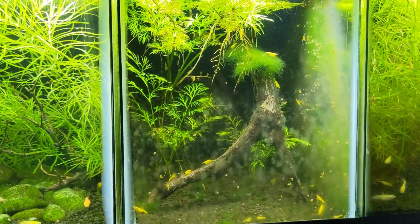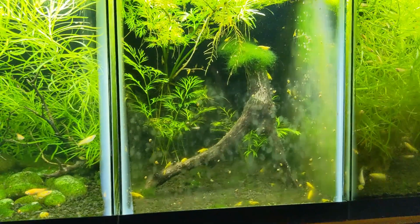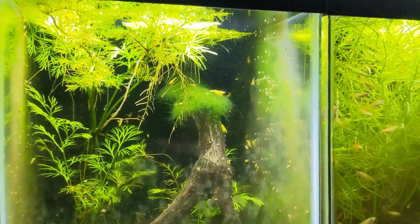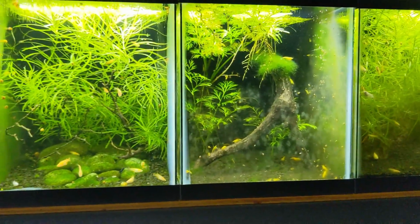If it was just the shrimp, I think it would be doing a lot better, and I'd probably be paying more attention to it, at least scrubbing the front of the glass. The shrimp like feeding on the algae on the glass, so I leave it on the sides, but at least doing the front.